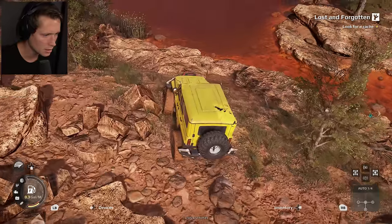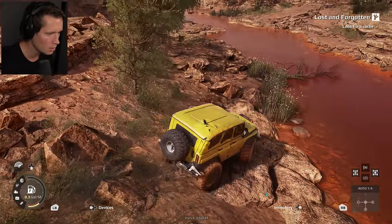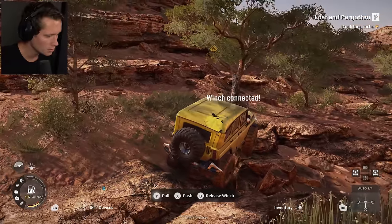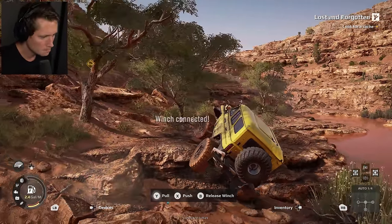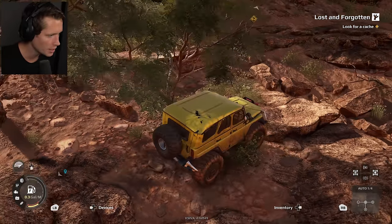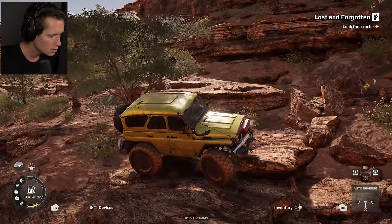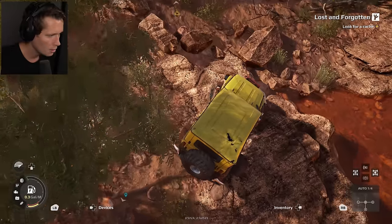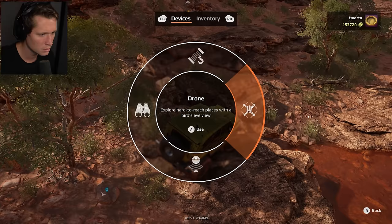This is getting ugly. We're gonna have to go down by the water. Don't tip in the water. Hang on to me, tree. Come on. This is freaking insane. Gotta get your tire up on that. Shoot, we're low. Oh my god, dude. What the fudge?